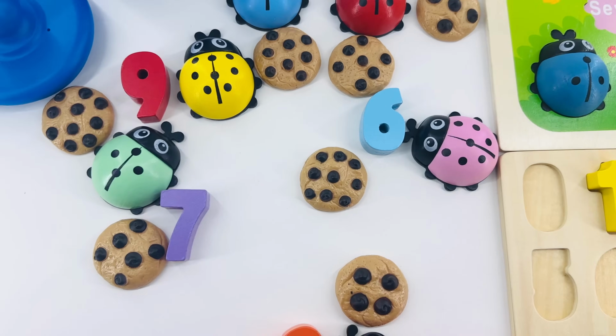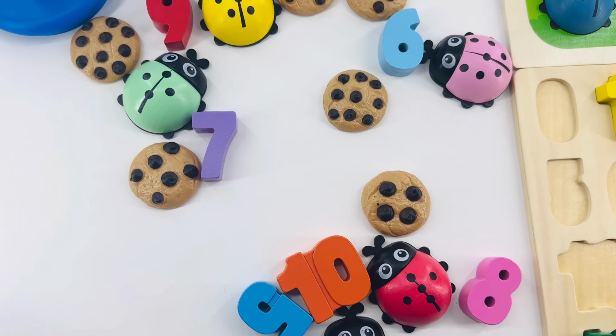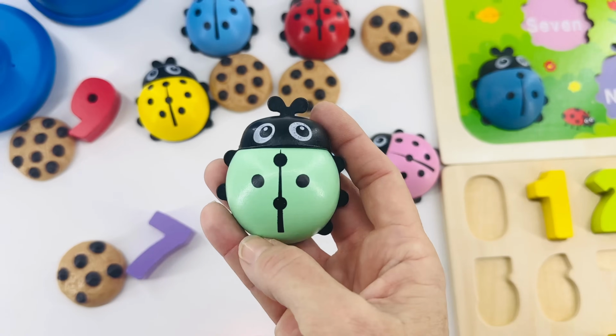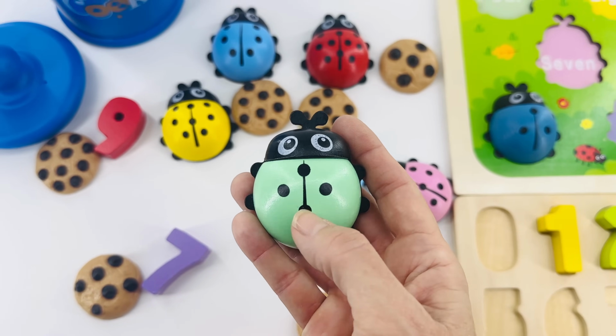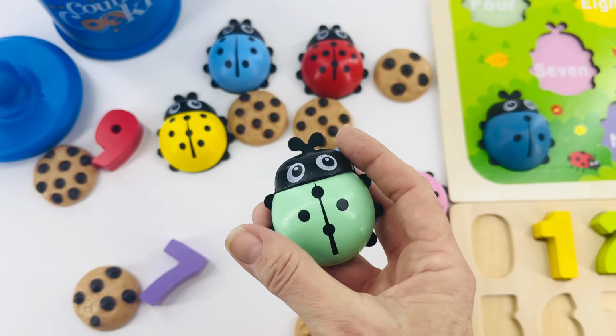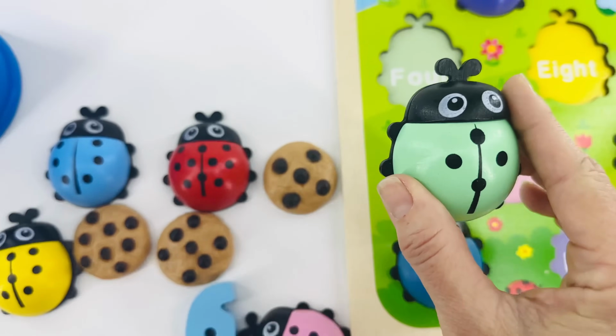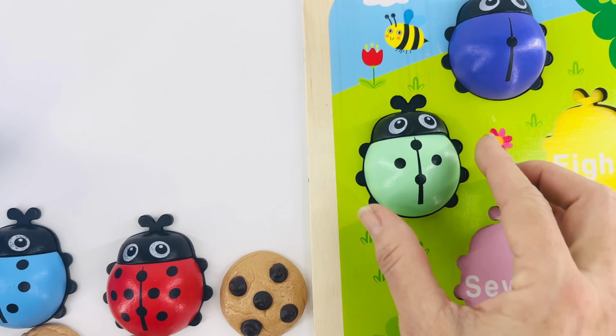Now, I think we need to look for the ladybug with only four dots. Oh, here it is. This one is also light green. Let's count the dots together. One, two, three, four. Yep, that's the right one. Let's put it here in its ladybug home.